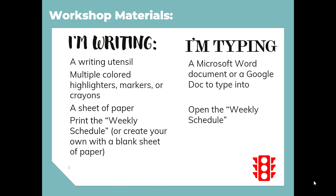If you prefer to handwrite, you will need a writing utensil, multiple colored highlighters, markers, pencils, or crayons, a blank sheet of paper, and a printed copy of the weekly schedule. Again, that document that you can find back on our website with the time management tools. You can also make your own weekly schedule with a blank sheet of paper. You will notice a red stoplight on this slide. That's to indicate that you can pause the video if you need some more time to gather these materials.